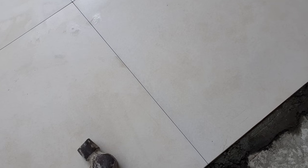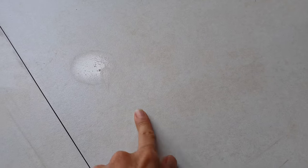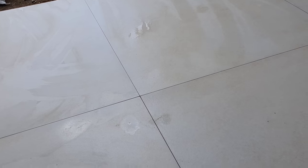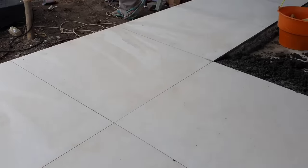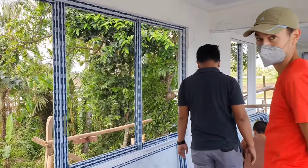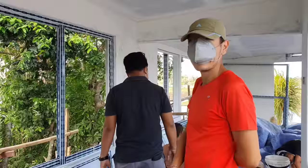So we chose these light color tiles downstairs because it's going to be very easy to clean. They are not completely glossy. It's a little bit matte, and also the texture is not completely smooth, so it will be safer not to slip on it. So the first windows are almost installed. It looks awesome. Hello.